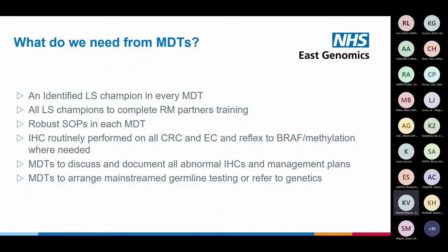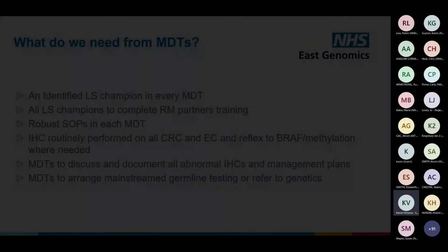Long term, we would very much like to support you to arrange mainstream testing. However, there are some smaller MDTs which don't have the facilities to do that, in which case we'll be happy to continue to accept referrals to genetics. Next slide, please.